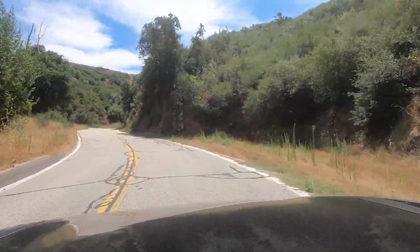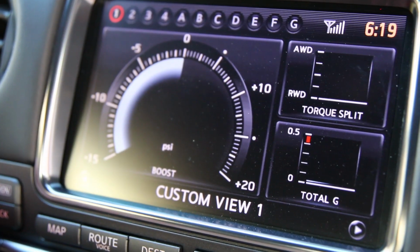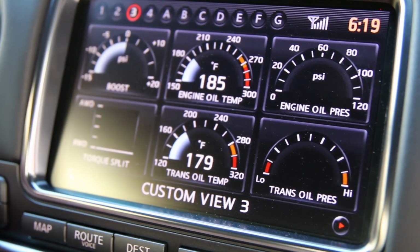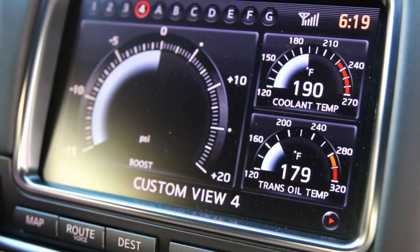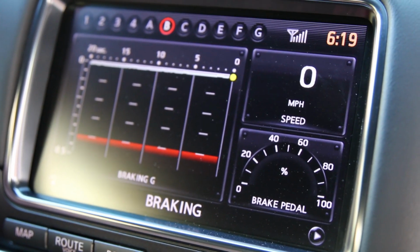Another really cool thing about the GTR is this fully customizable display here in the center unit. So I can watch things like my engine temp, my transmission temp, my oil pressure, my boost, torque split, so how much power is going to the front versus the rear, all of that in real time. And it's totally customizable. So there are many different screens that are presets, and then as well, I'm just gonna flip it over to automatic for a second, as well as screens that are fully customizable.